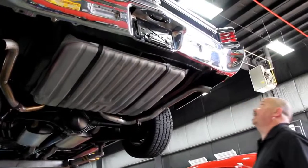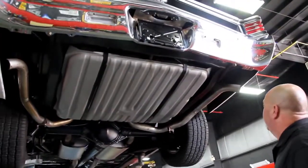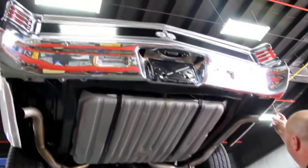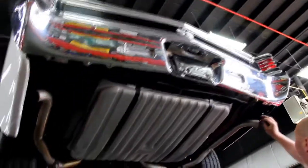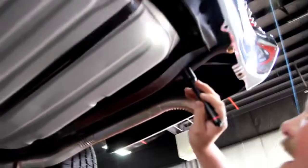All right, we're underneath the 67 Chevelle convertible now. As you can see, it's rotisserie restored. The floorboards here are all painted black. It's a slick black. The drop downs look good. The exhaust system's been replaced.